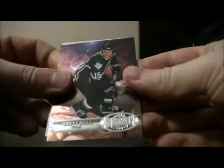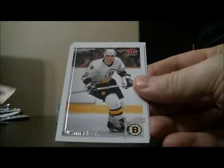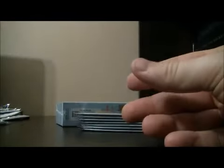Base. Metal Universe hit for the Stars of Brett Hall. 93 base card for the Capitals of Alex Ovechkin. Base. And base.